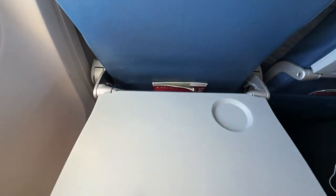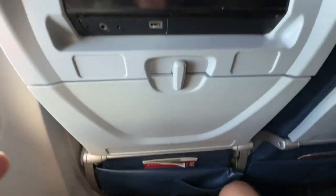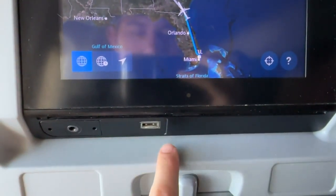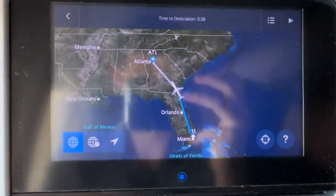Here's the tray table, nice and clean. You absolutely love to see it. It extends easily. That's exactly what you'd want there, so that's absolutely fantastic. Here's the in-flight entertainment unit again. Again, really comprehensive and has some really great features on it, so you love to see that. Also really cool how it lights up with the aux and the USB port when you put your hand over it, so that's really cool.